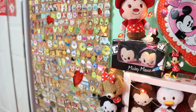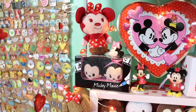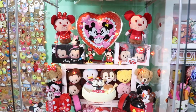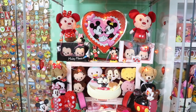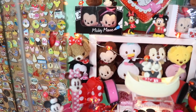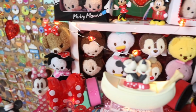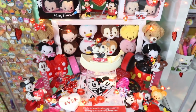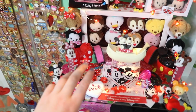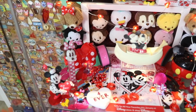There you can see the window clings with itty bitties and Tsum Tsums and figures. I was able to balance that heart tin on my Tsum Tsum boxes, so I thought that looked kind of cool, just to help fill up the back area. More Tsum Tsums there filling in the sides. And then I had going on this shelf, this is the Mickey side, this is the Minnie side, and then they just have different items on each side to match the character.